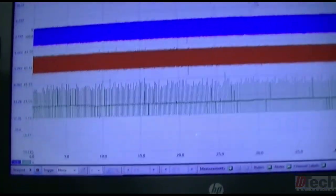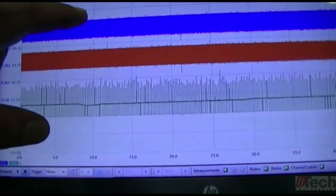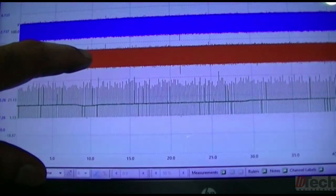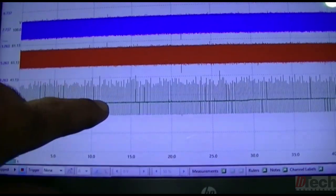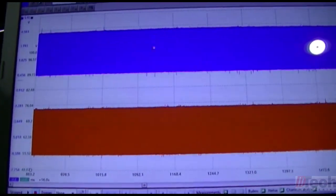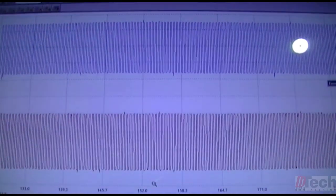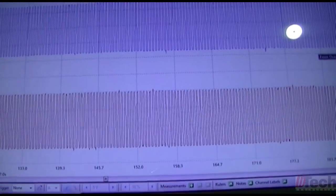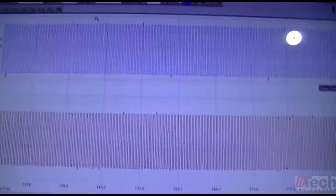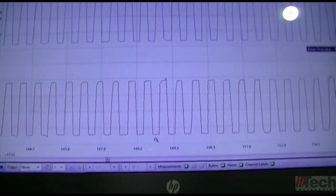Okay, this is what we pulled up from the idle capture for the mass airflows. Channel A is bank 1, channel B is bank 2, and there's ignition. As far as the actual signal, it's just going to be a digital feedback to the computer, and then the computer uses that to interpret, I guess, the flow.